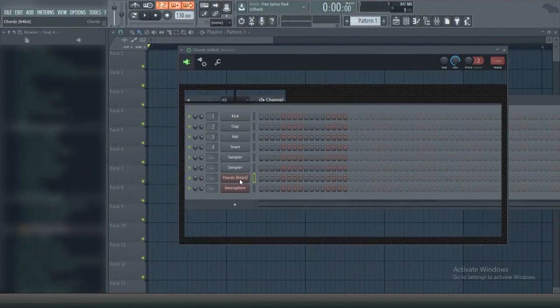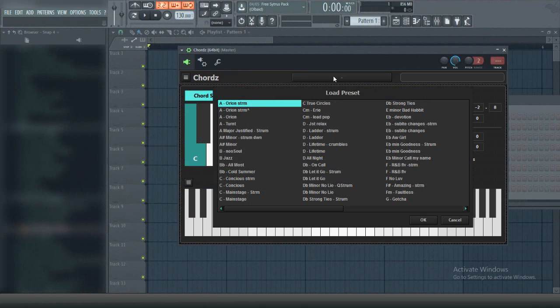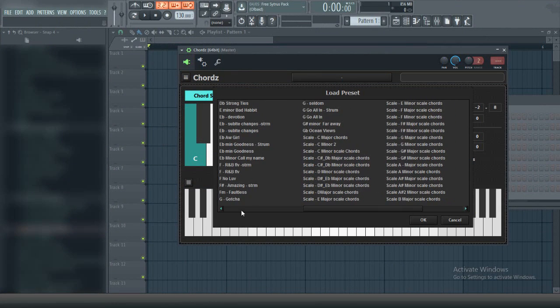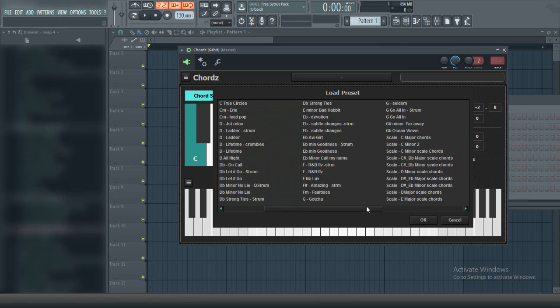So when you open up chords, the plugin is initiated. All right, it doesn't play any chords until you load up a preset. Now you load a preset by clicking this tab at the top, and here's where all the R&B Chordz Engine presets are. Okay, now to the left, you have chord sets and pre-made chord progressions that automatically sound great.